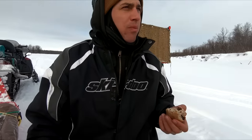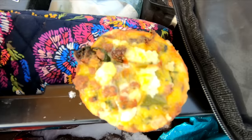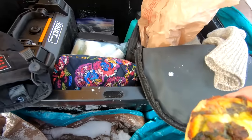Good muffin. Mm-hmm. We also made a few quiches for the trip. They're like mini cupcake quiches, they're really good.